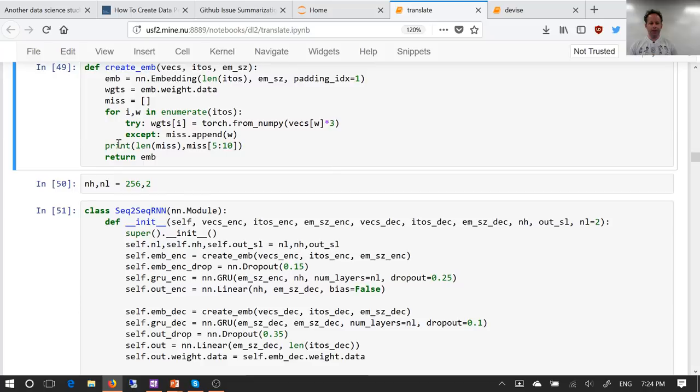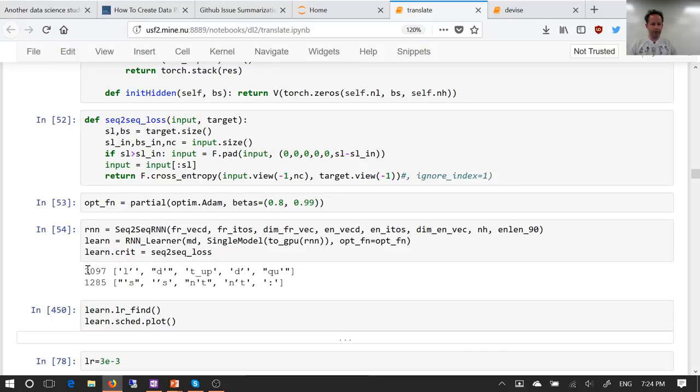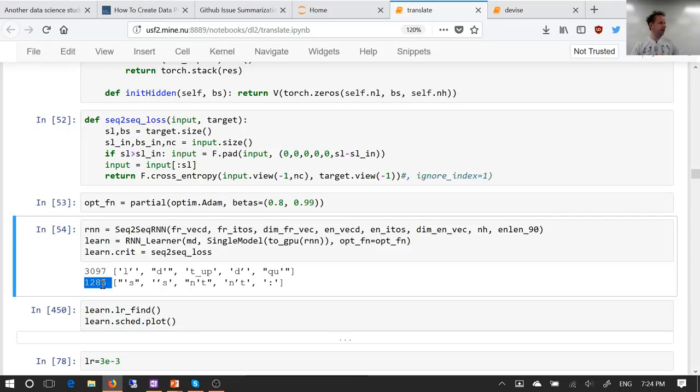Okay, so we create those embeddings. And so when we actually create the sequence-to-sequence RNN, it'll print out how many were missed. And so remember, we had about 30,000 words, so we're not missing too many. And interestingly, among the things that are missing, there's our special token for uppercase. Not surprising that's missing. Also, remember, it's not token to vec, it's not token text, it does words, so L apostrophe and D apostrophe and apostrophe S, they're not appearing either. So that's interesting. That does suggest that maybe we could have slightly better embeddings if we tried to find some which had been tokenized the same way we tokenize, but that's okay.